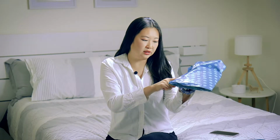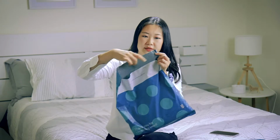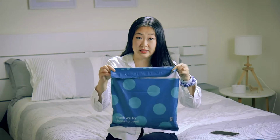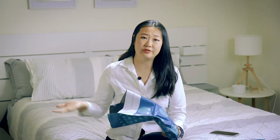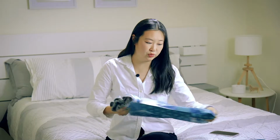Open here, use the self-sealing strip to make a return. These bags you can reuse because once you open it, there's a little glue strip here, and once you tear away the plastic, you can seal it up again. So in case you don't like something that you ordered or it doesn't fit, or for whatever reason you want to return it, you can use the same bag to return it. You have 14 days to make that return.